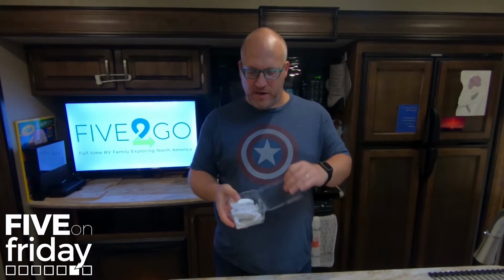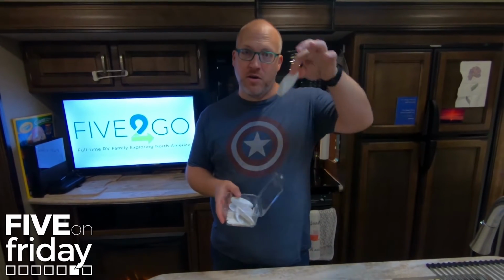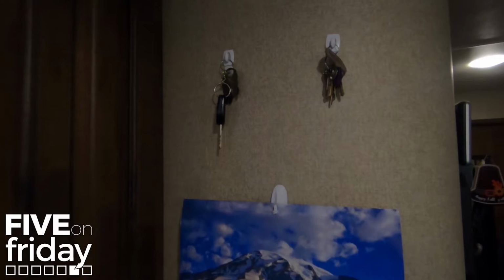Okay, final thing for today's 5 on Friday is another ubiquitous RV accessory. Command hooks. We use command hooks and strips. They don't come in a pack like this, but we've stored everything in one of them. We've got big hooks like this that we hang coats and jackets and hats. With smaller hooks, we hang keys and our calendar.